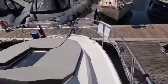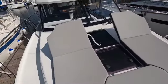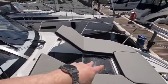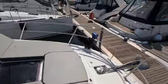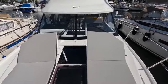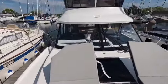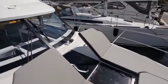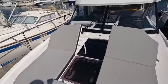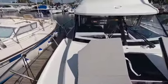As we come forward, got a nice sunbathing area on the front here, so nice flip up backrest there, but equally you can fold those down flat, and then there is an infill as well in the middle there, but that's a very nice area to sit. And you've got numerous areas on board the boat here. You've got the aft cockpit, you've got the flybridge, which we'll go and have a look at in a minute, and then you've got a very nice forward seating area, lounging area here. So if there's numerous people on board, you're not all confined to one area. You can all have individual areas on board the boat, and get away from the kids as well.